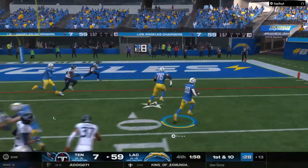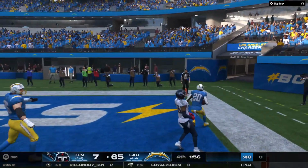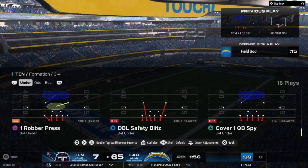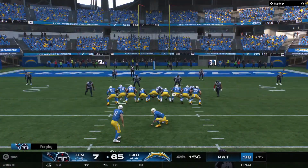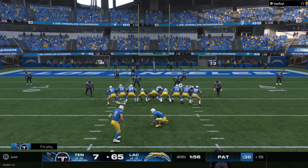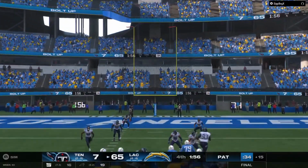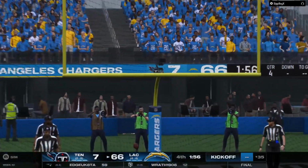First and 10. And they give it to Pollard. And he cannot be stopped. He's into the end zone again. Tony Pollard. Touchdown, Los Angeles. He has come alive after the break. His 3rd touchdown of the second half.